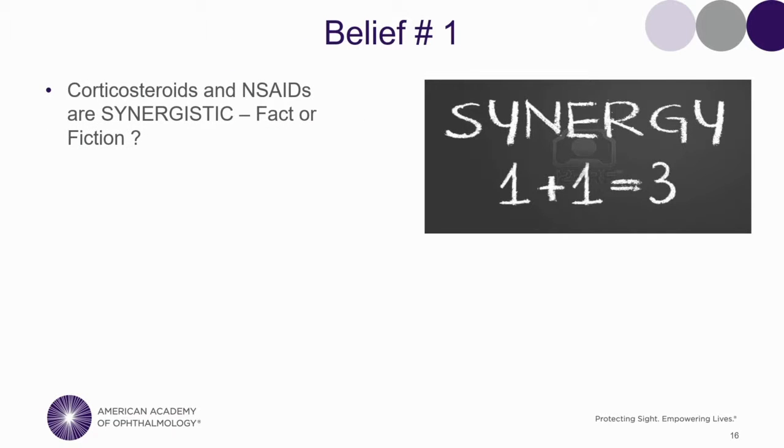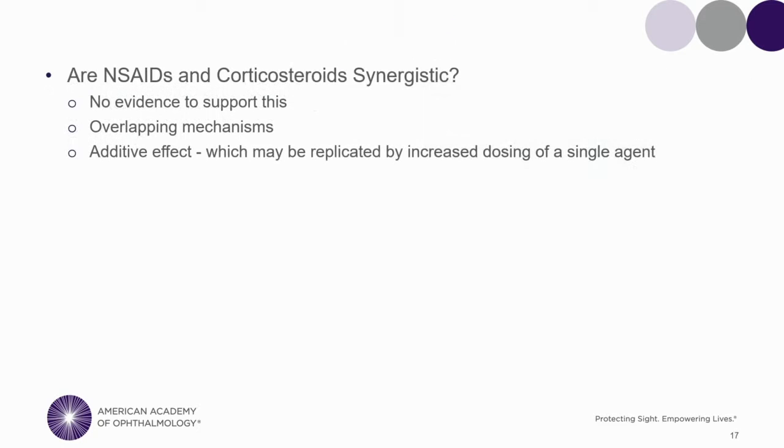There are two pervasive beliefs in the literature that we sort of had to tackle. One, this concept that corticosteroids and NSAIDs are synergistic. Is this fact or is this fiction? There's no evidence that they're synergistic. They have overlapping mechanisms of action, so you wouldn't expect them to be synergistic, and probably at best, they have an additive effect.